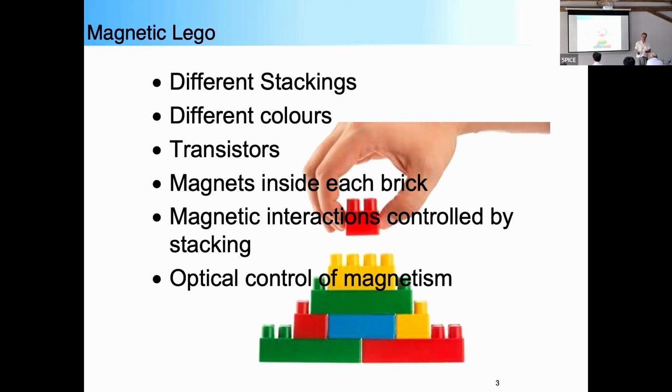I'm just going to take you through first a little bit of materials science, and then at the end tell you how this is now leading up to interesting control of the magnetic interactions in a molecular Lego fashion, both by stacking and then presumably also by phonons, which we haven't done yet, and also via optics. So take this as a tour through a slightly different world than the quantum many-body physics world that we all are used to.